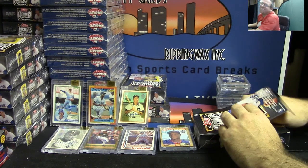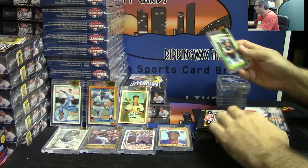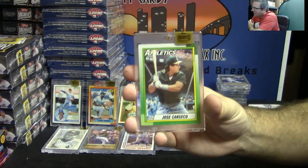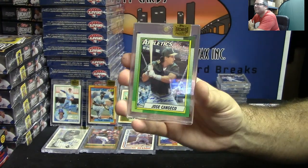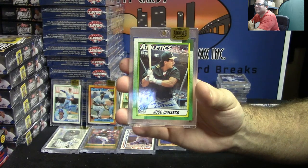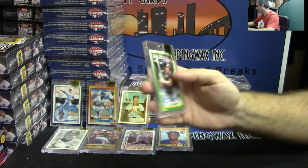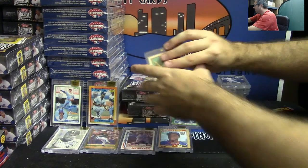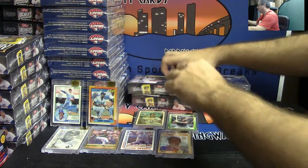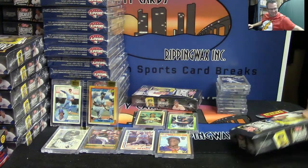Oh my God! This is what I said I wanted earlier today. Jose Canseco, 1990 Topps. Jose Canseco, 16 of 19. Very nice. 1990 Topps. Here's the last 2 boxes. There you go. Oh, I like that one.